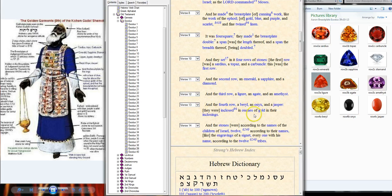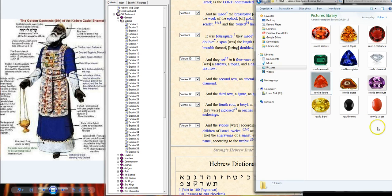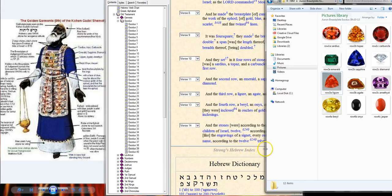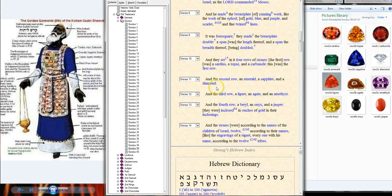And they were enclosed in ouches of gold in their enclosings. So again, I have confirmation that this is correct. This follows exactly what the scripture says. Now, I have no idea where people are getting this interpretation of the gems, because all I did to get these gems was literally do a Google search for each of these gems. I just have them in a file browser right now, so if I stretch it, they just flow. But if I resize it just right, I get the 3x3, and they line up the way they should. Nothing too fancy about this, pretty easy to figure out if you take the time.